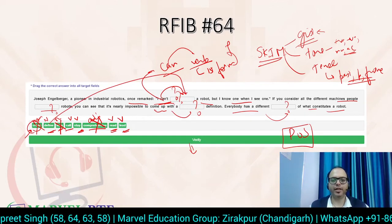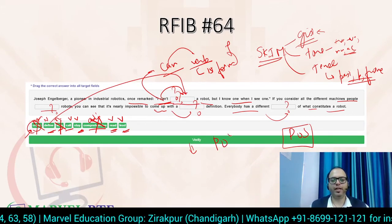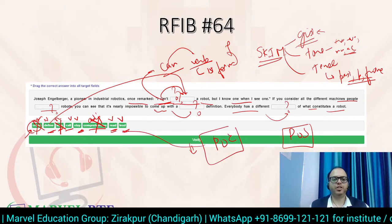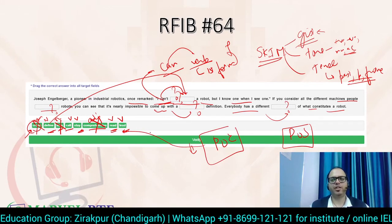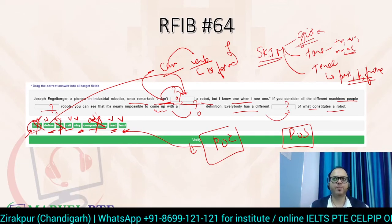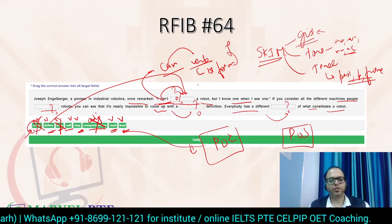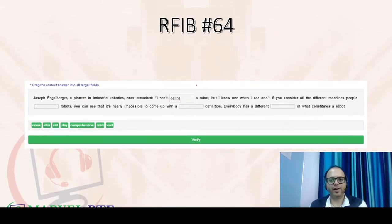Okay, यहाँ पे एक बात हो रही है definition की, right? कि मैं robot को define नहीं कर सकता. See what we have done. पहले process of elimination से हमने जो wrong option से eliminate किए, then we can fit one by one and see अगर कुछ contextual sense बनाता है. So in this scenario, it cannot be like I can't define. So the answer is going to be I can't define a robot.